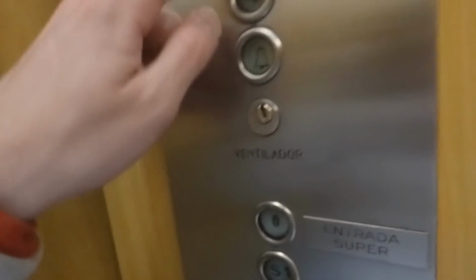And I'll go to the car park lifts, which are some nice old lifts. Let's ride them.